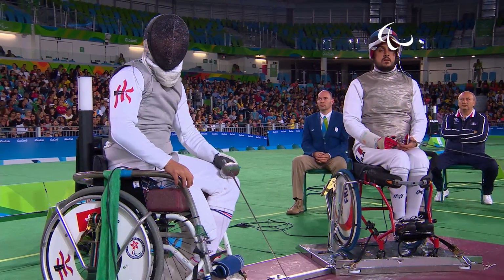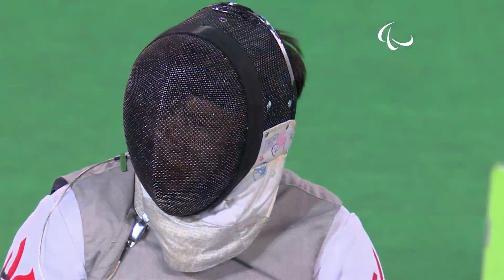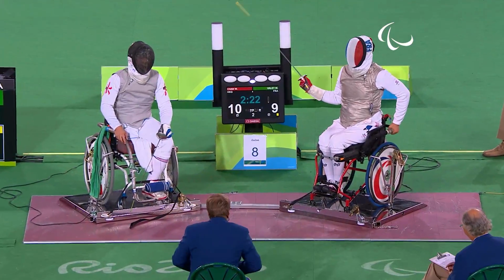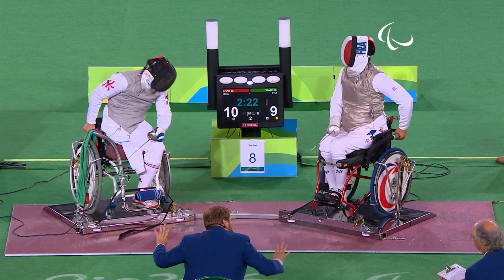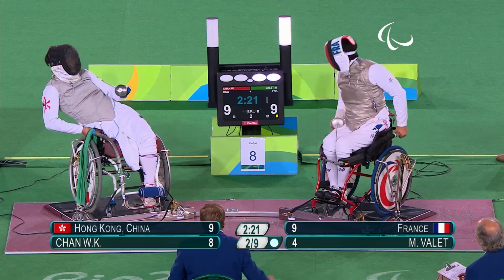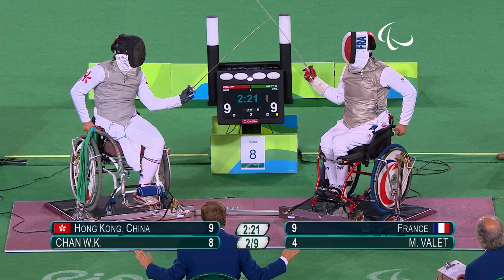But it was France choosing to put their category B fencer on early. So we'll expect to see a change in lead, quite possibly, when Hong Kong, China put forward their category B fencer, and that will be in the next bout. Well, the appeal has meant that point taken off, and still VALET has a chance to put France back in the lead.